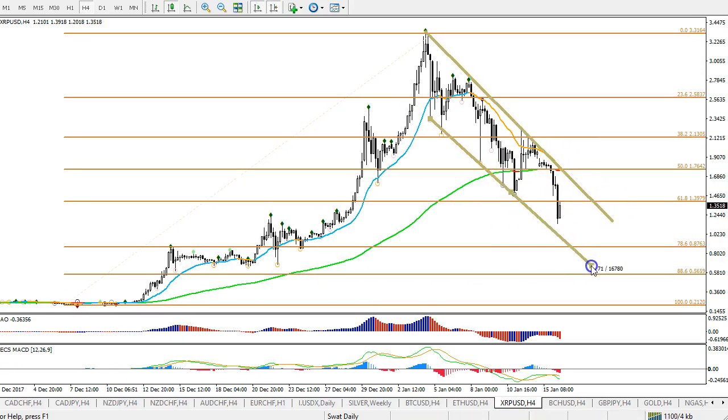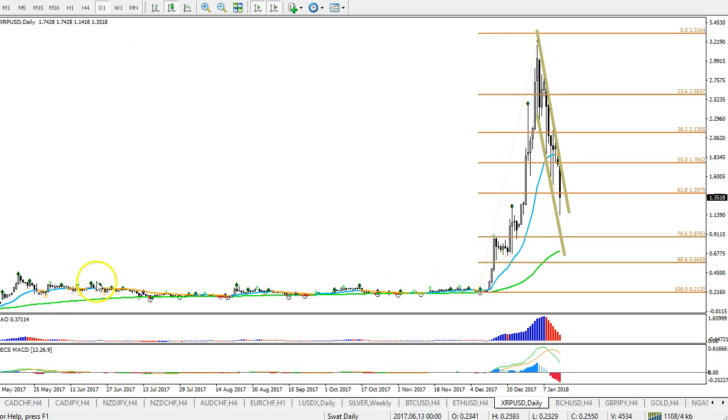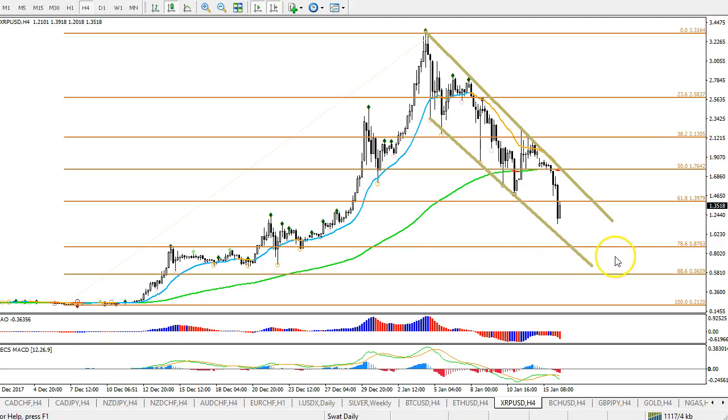And then Ethereum, just like Bitcoin, pretty deep retracement at this moment. Strong trend to the upside here, but it's also moving pretty fast down. It's like a pop and fall at this moment. So I think that 78.6 fib might be the next guiding spot.